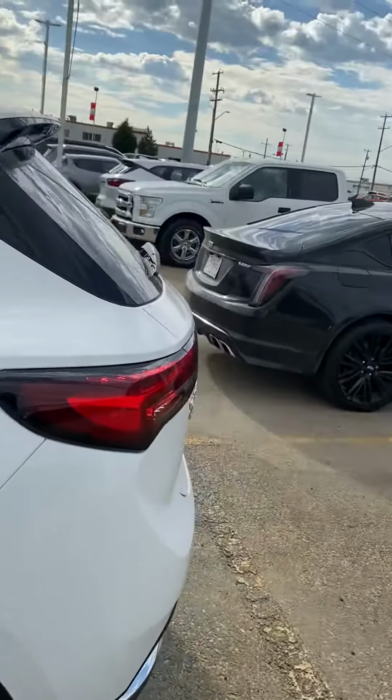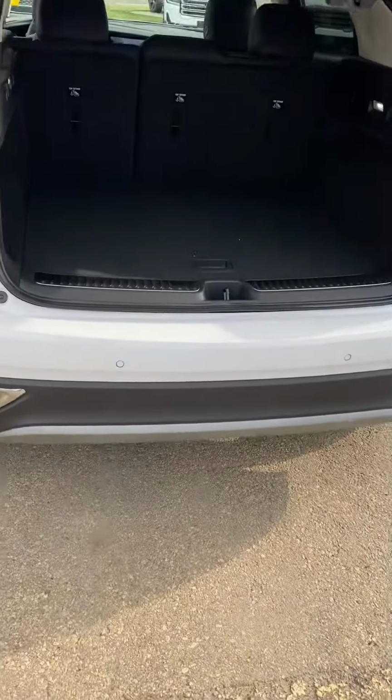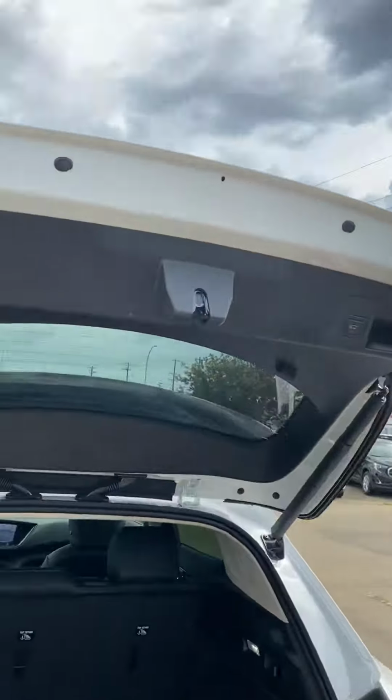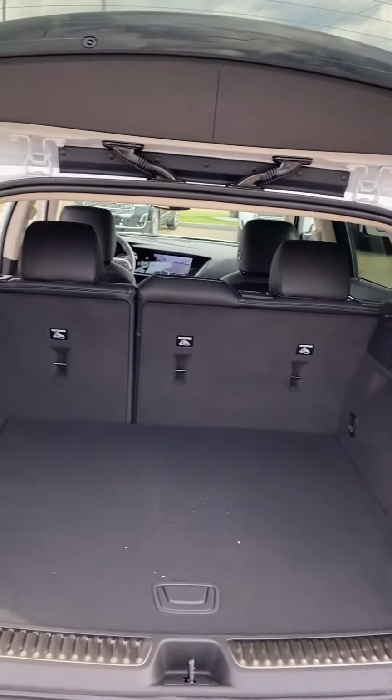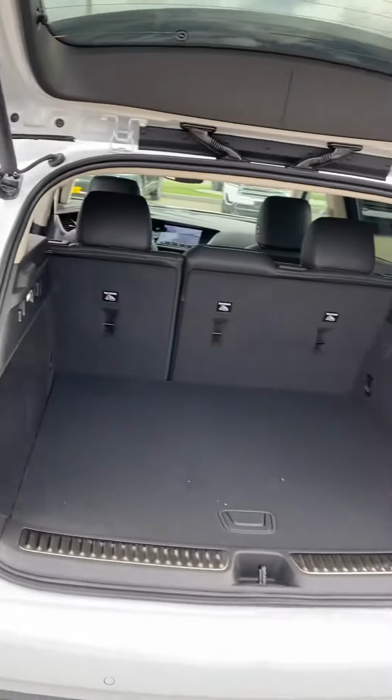It does have the hands-free liftgate. There's three ways to pop the tailgate. There's a button on the remote, you can wave your foot, and then there's a button on the actual tailgate as well. Tons of room back here. If you fold the seats down, you can fit skis back there. But even with them up, you can probably fit a goalie bag back there. There you go.